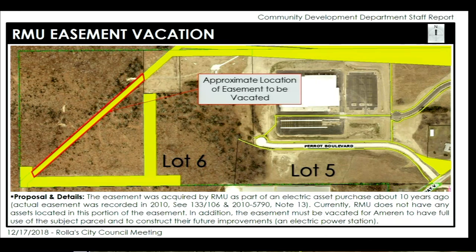This is on the land that is going to be subdivided in the last proposal that I spoke about. RMU is requesting that this portion of this utility easement be vacated. They secured it in 2010 with an electric asset purchase about 10 years ago. And RMU does not have any assets located in this portion of the easement.